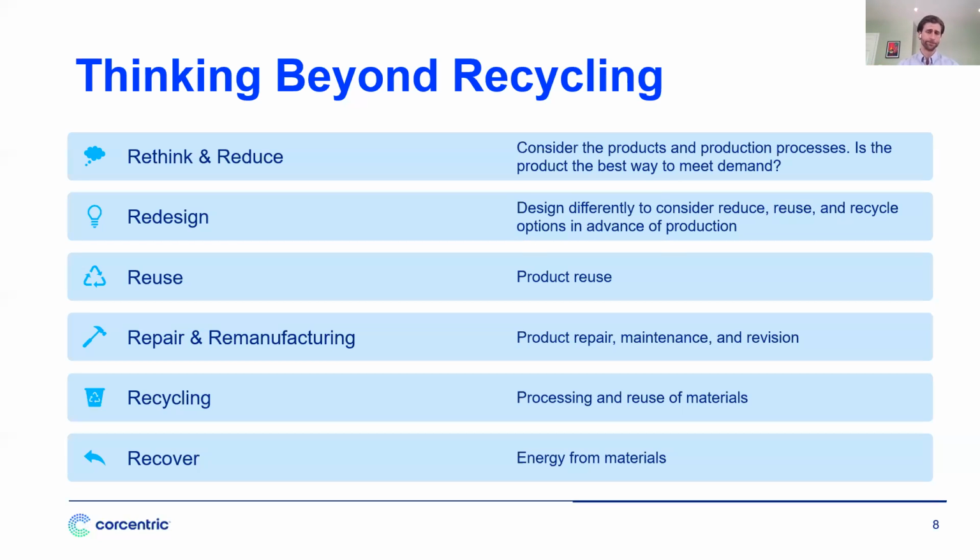Sticking with this idea of redesigning, can we use renewable energy sources in the design of our processes? And can we just change our inputs so we're using less materials up front? What's our yield in the production process? And are we actually designing, again, this idea of designing towards sustainability? Can we change our inputs so that the materials are actually utilized in the highest yield capacity?